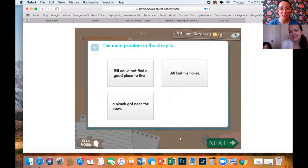Very cool. Should we do the comprehension questions? Find a good place to live. Bill lost his horse. A skunk got near the cows. What's the problem? A skunk got near the cows.